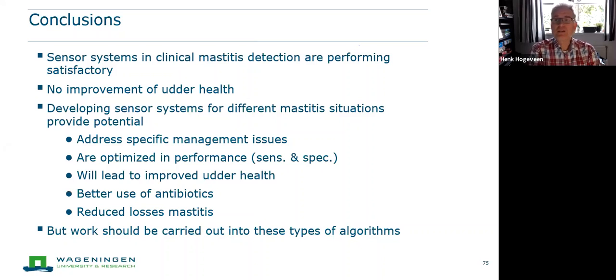Because udder health is, well, at best the same, and often a bit worse than with traditional milking systems. That leads us to thinking about novel situations, and we addressed 4 of them. So to really dedicate separate algorithms of sensor systems towards different situations to manage. And we discussed them, about, well, what could we do with that?